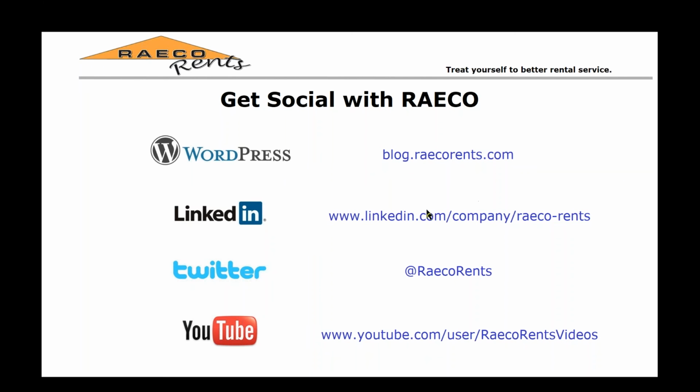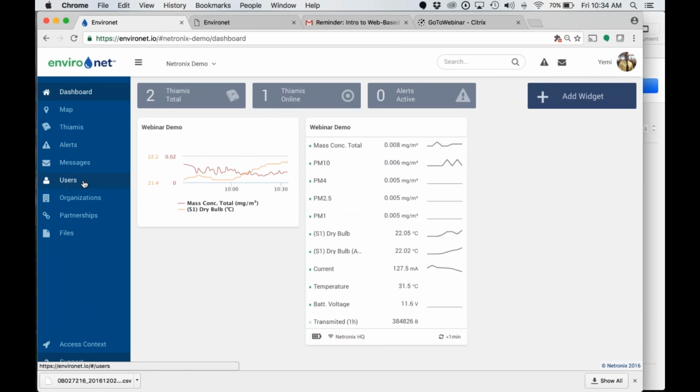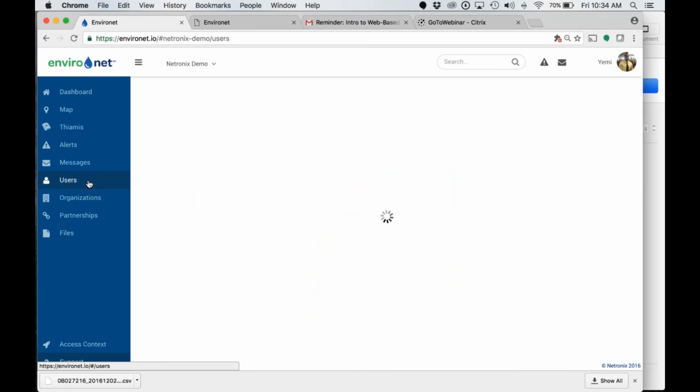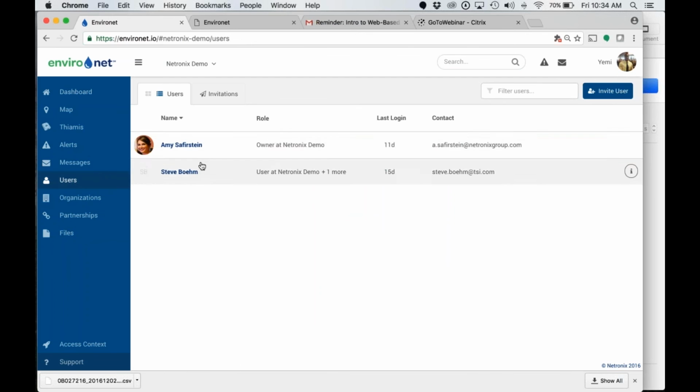Awesome. So if you look here on this tab, you can see users. Because I'm an administrator, it's a bit different for me to show. But here you can see I have someone here, Amy, who is the owner of this account, and someone here who's a user on this account. I could go here if I wanted to invite a user. It asks me to put in the person's email, choose the organization, and choose the role.